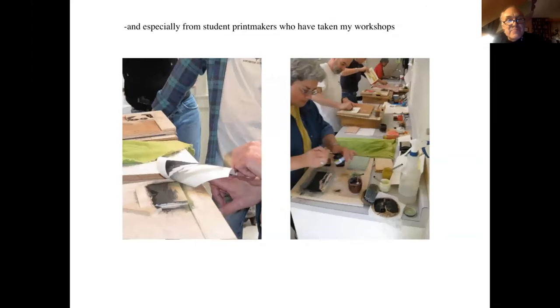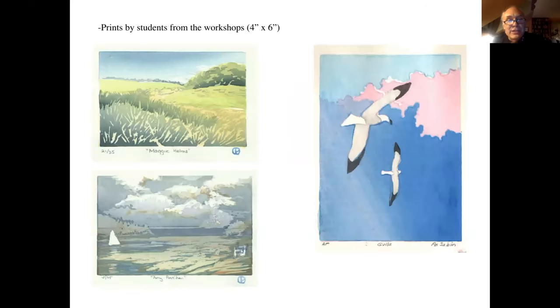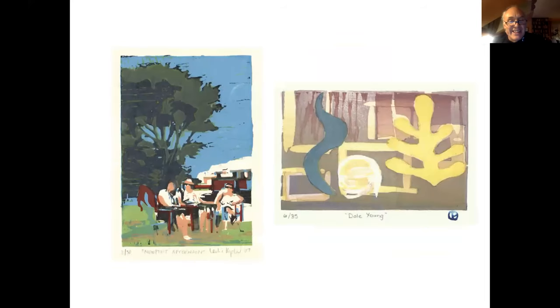And this is to finish the little slide presentation. These are images from my woodblock classes showing people making prints using the method. I have these little jigs and I bring these kits, and you can see people making prints. And these are prints that were made in the classes. I'm really pleased and proud with what sometimes comes out of it. It's a 3-day course I tend to teach.